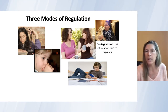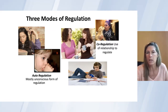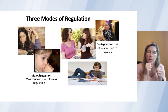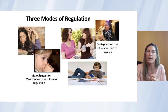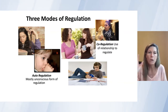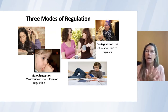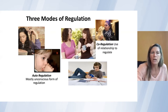Some of the other ways that we regulate: we start out in the world using auto-regulation, which is our mostly unconscious form of regulation. As infants, they suck their thumbs and find all kinds of ways, not consciously deciding to do this, but using these little built-in methods to regulate. We keep doing that even as we develop our whole cortex and prefrontal lobes. We still use a lot of auto-regulatory strategies that we unconsciously start doing without even really thinking about it, like our foot tapping, for example. So auto-regulation is usually this unconscious form of regulation.